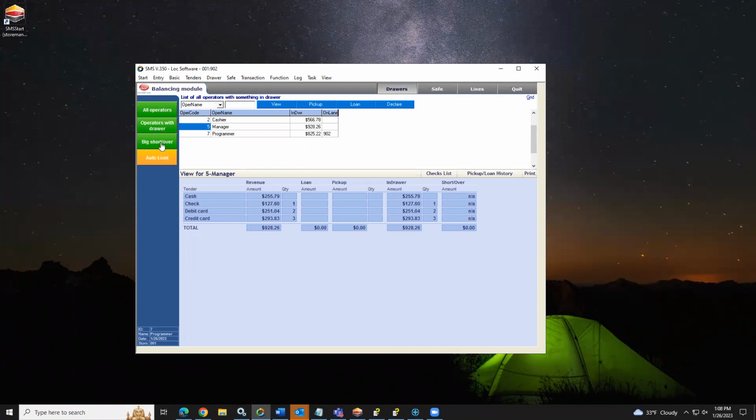There's also some options over here, once you complete all of your pickups, to show big shorts and overages. This will show any cashiers that at the end of the day are showing more or less than $5 off in their drawer. That's considered a big short and overage to the system. And there's also the auto loan function if you're going to be loaning cashiers money automatically at the start of the day. So just to kind of walk through, I have just my cashiers that I have running today.